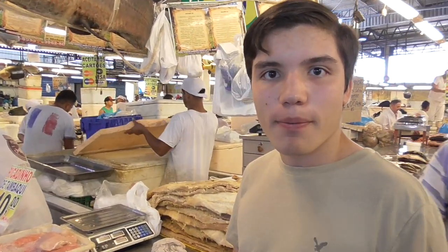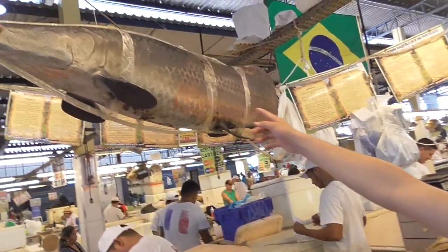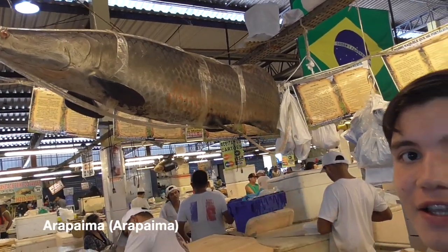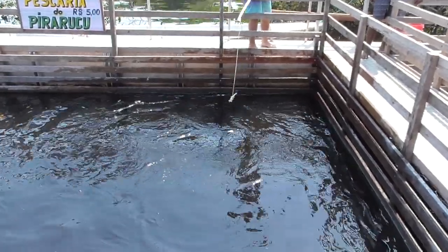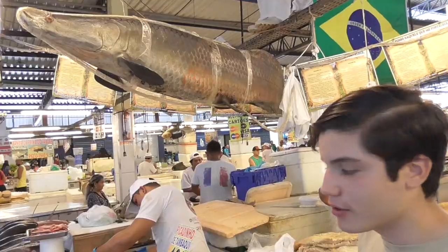There was one fish I really wanted to show you guys before, but I don't seem to find it alive anywhere at this point. The only one I see is this plastic monster. This is the pirarucu, but I know it as the arapaima. It's the largest fish in the Amazon. It's said that the largest ones grew up to 14 feet. But given how much they're fished, one that size, or even close to that size, is very rare.